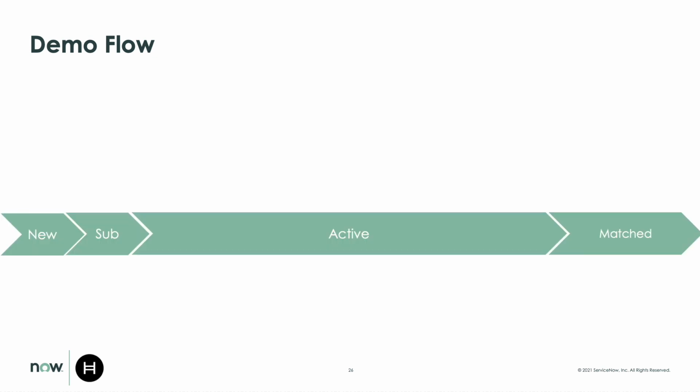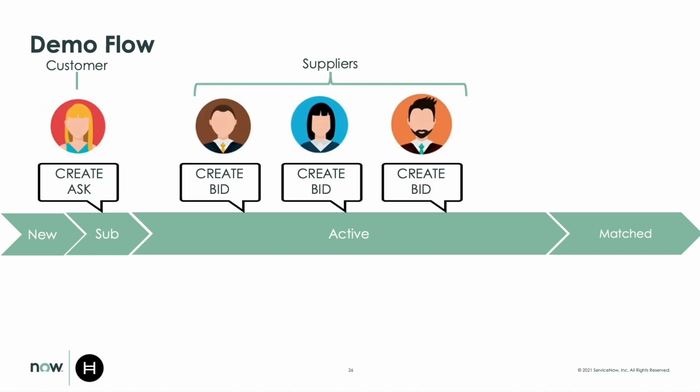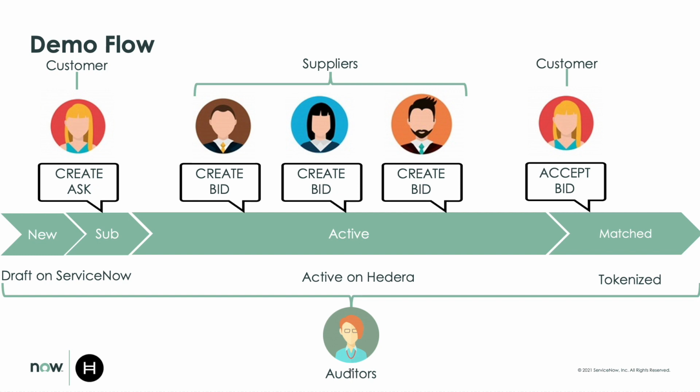The ask record follows a flow represented here. The customer will submit the ask at the beginning of the process. The bidders are then allowed to bid for that ask, and finally the customer will accept one of the bids, closing the tender. The auditor is able to inspect the entire life cycle of the ask from submission to the final tokenized state. Let's jump then into the live demo.